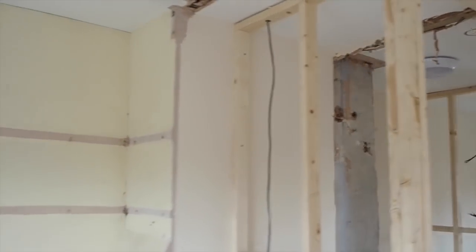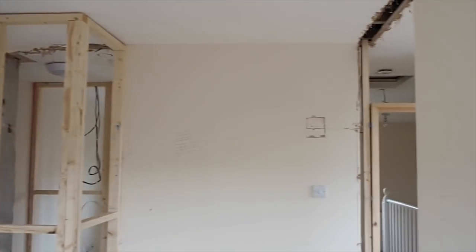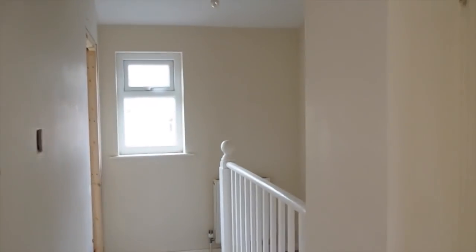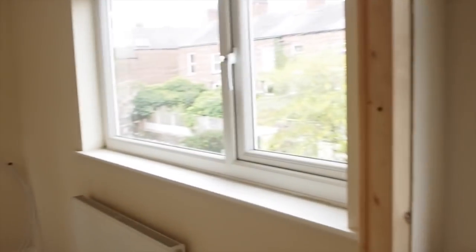I'm actually down here at the moment because I'm waiting to meet the plasterer. So he's going to come and take a look. He is all lined up and ready to go, but he's not seen it before, because until the new layout was up, there wasn't really much point in him coming to take a look.